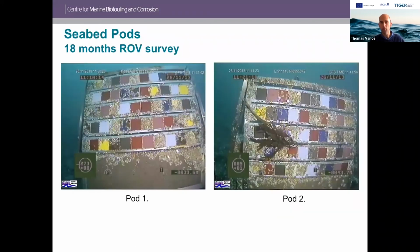So we deployed some test panels from lots of different coating manufacturers. We deployed some panels on the actual device itself, but the longest test duration was from panels which were deployed on standalone seabed pods, which were deployed in about 45 meters of water for ultimately 24 months.